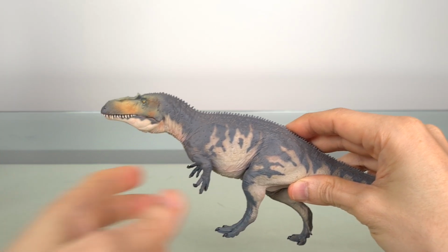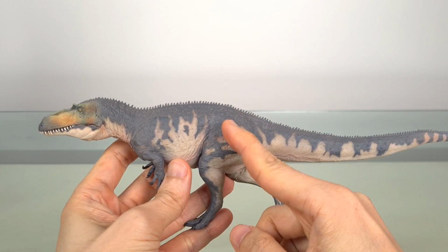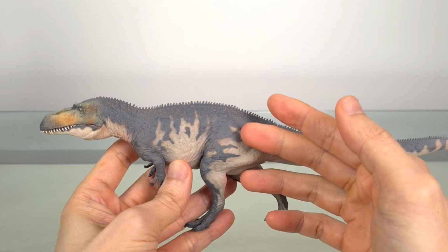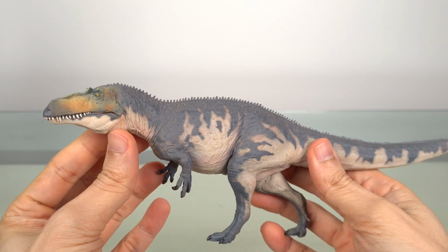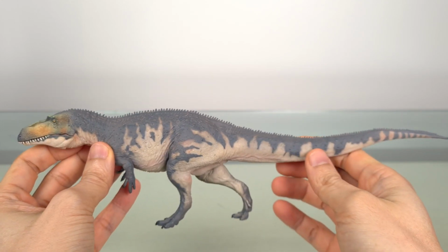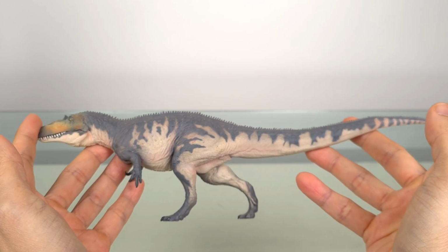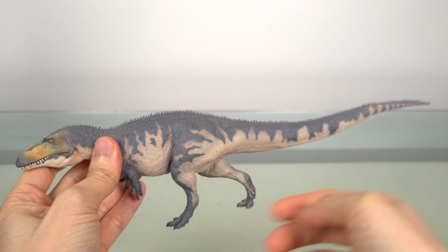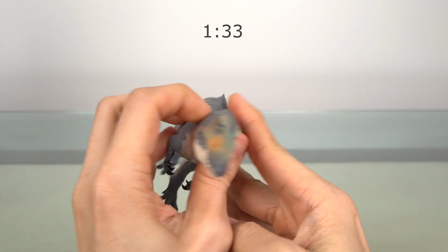Now, that's a good name because as you can see, he looks like a real bruiser of a dinosaur, worthy of having the prefix megalo somewhere in its family name. Although I have to say, he's surprisingly small. This model is about 30 centimeters, or about 12 inches, and at an estimated adult length of 10 meters, that makes this about 1 to 33 scale.